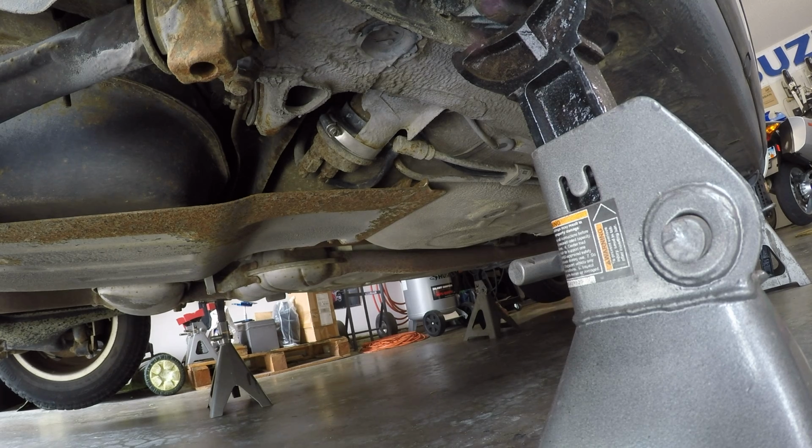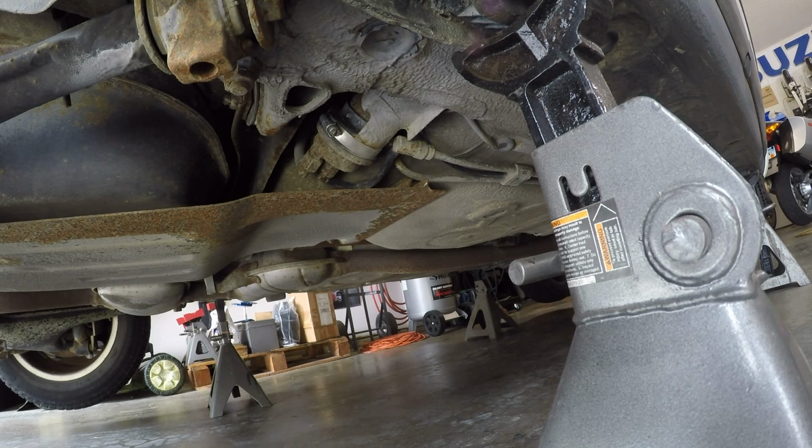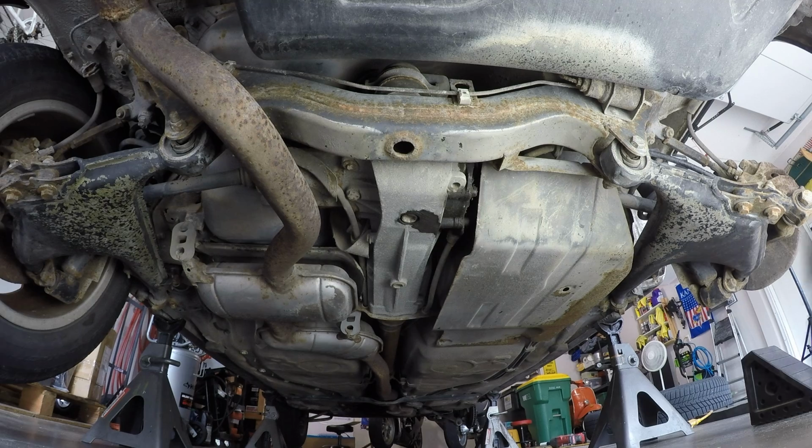You're basically asking the fuel pump to fully prime the fuel system and prime the injectors every time you start the car. So that would be a good thing to replace and should improve usability of this car.